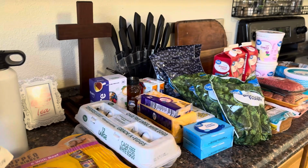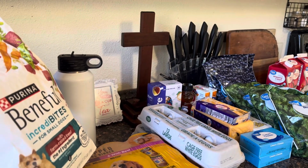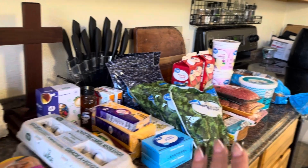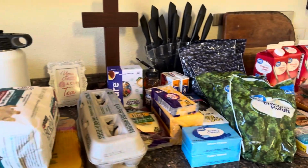So today my bill for this was like $156 for this stuff right here. So this is what the dogs have. This will last them all week until I go shopping.